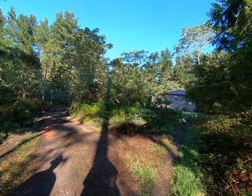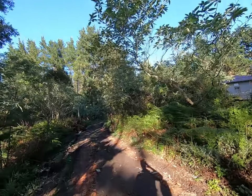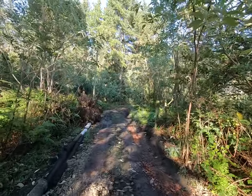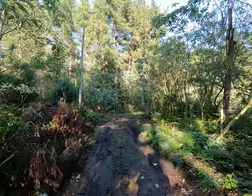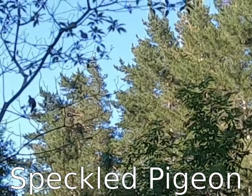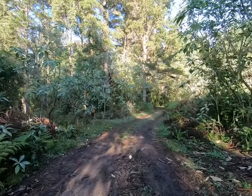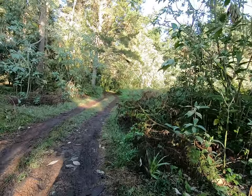Okay, are you with me? Right. Let's see how this path goes, if we can go around the house. And we've got Kransdave in the tree. There they go. Yes, here we go. Okay, a little bit of mud on the left. Let's go to the right.